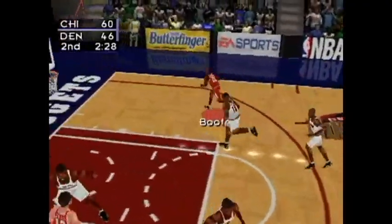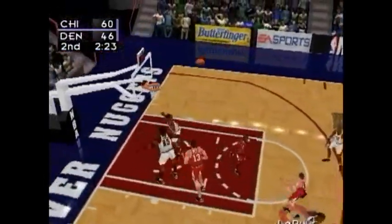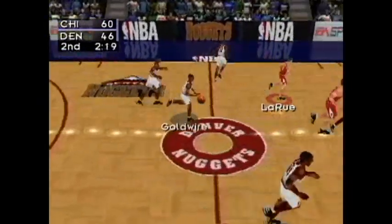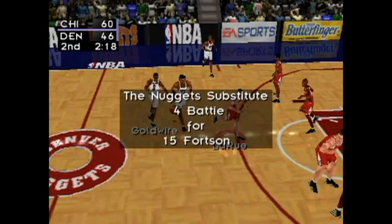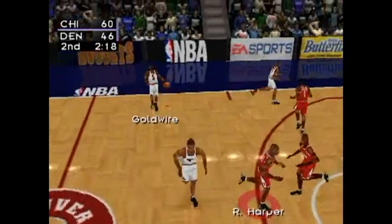Chicago with another 24. From the post to number 5. Takes the jumper. He's off target from outside. Fortson takes the defensive rebound. Number 5 is called for the defensive foul. Battie enters the lineup. Number 1 comes into the game for Denver. Harper checks into the lineup for the Bulls.